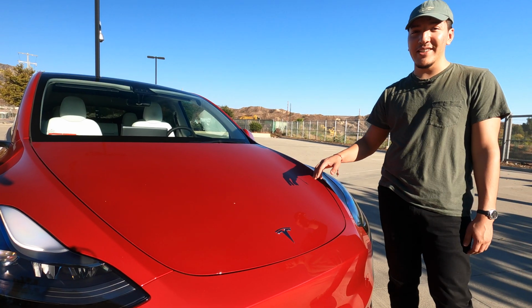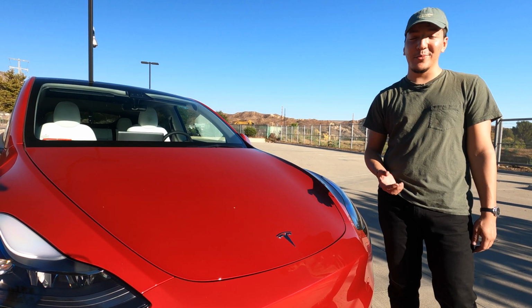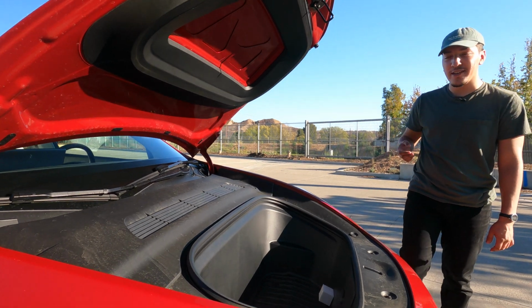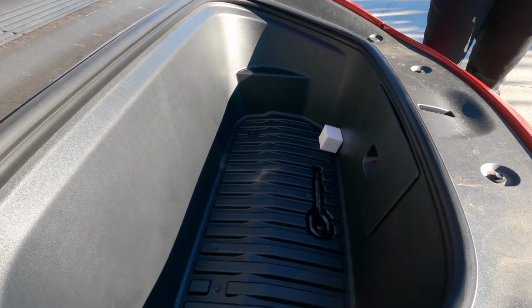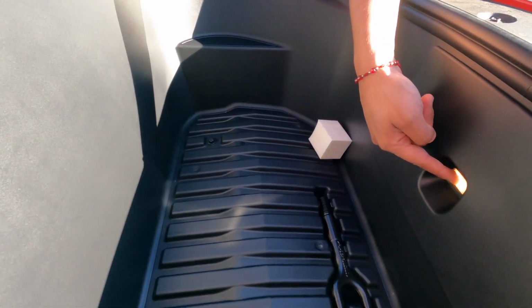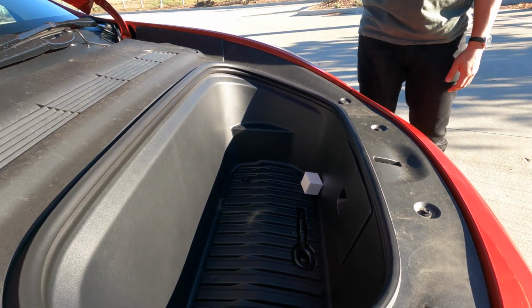Opening up the front, there's actually only 2 ways. You either have to use your phone or open it from the inside. Let me just open that for you guys real quick. So now with the front open, you just lift it up, and as you can see, we've got a decent amount of space, nothing too crazy. We could fit your groceries and any bags in here. You've got your tow hook here, and just for safety, in case you get trapped in here somehow, there's a little button here which releases the latch. Besides that, simple space here at the front.